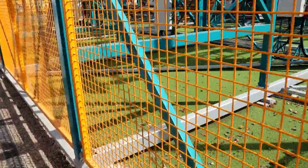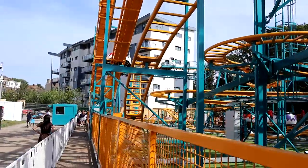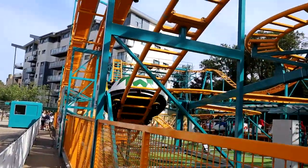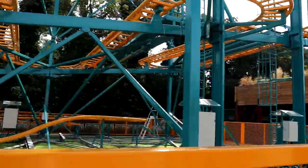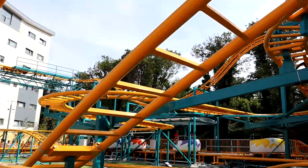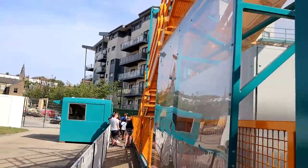Oh, they put all the fake grass down underneath, make it look nice. Got a bit of a queue, probably about 15-20 minute wait. Right, a credit's a credit. If you love roller coasters a lot, come and buy one of those flats just there.